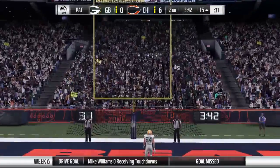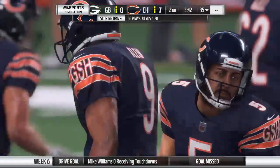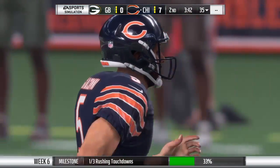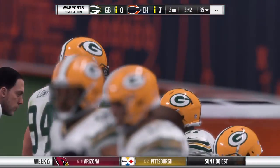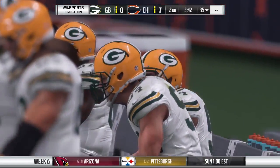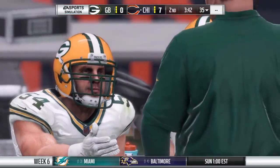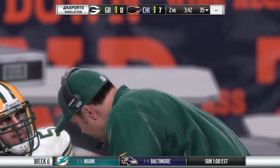Solid job up front. Really just a solid job all the way around to get that one in. Yeah, that was well executed, wasn't it? Well blocked, well run. End result, 6 points. Touchdown. And what a drive that was. 16 plays all told. And it's culminated by a 2-yard touchdown run.